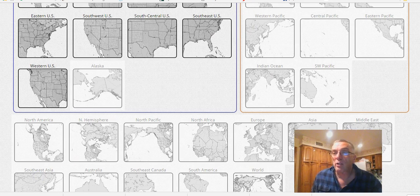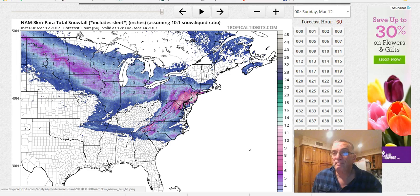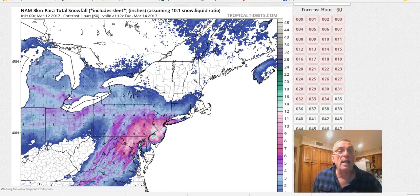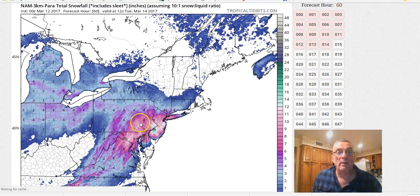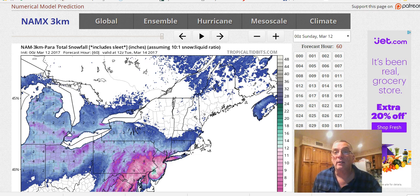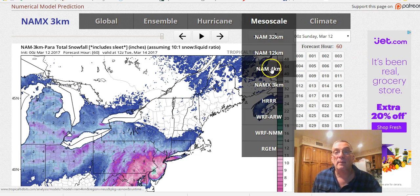So let's show you the snowfall maps. I'll come back to the GFS, I promise. But this is now on the 3-kilometer NAM. This is only through 8 a.m. Tuesday. So we've got already 6+ inches and 1 foot plus snow is already showing up in parts of southwest New Jersey from this. Okay, that's on the 3-kilometer NAM.